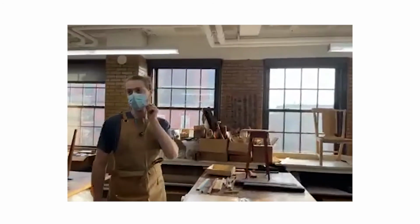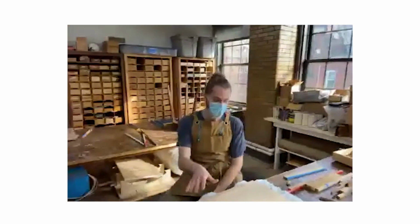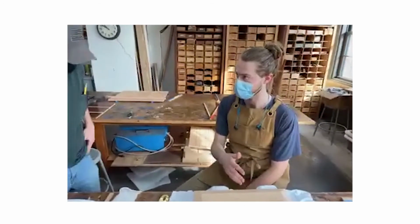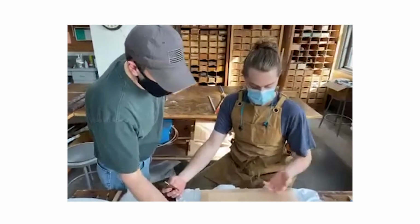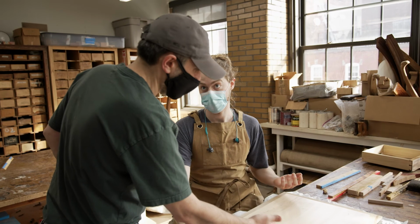I guess this is a good time to ask questions. Yeah, go ahead. So I just did probably like 20 coats on this or so. Yep. And it's starting to get sticky when I'm putting it on. Yep. So should I scrape it now? How long's it been since your last coat? We're probably approaching half an hour.